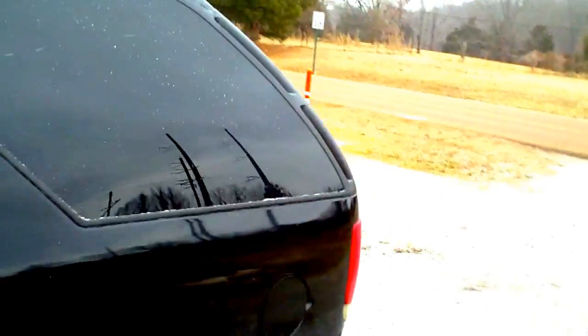Great subwoofers. Hats off to Addictive Audio for their lower end sub. I'm very impressed with them. Like I said, they're not even really broken in yet, so I don't want to push them too hard, but they could take a lot more power than what I'm throwing at them right now.